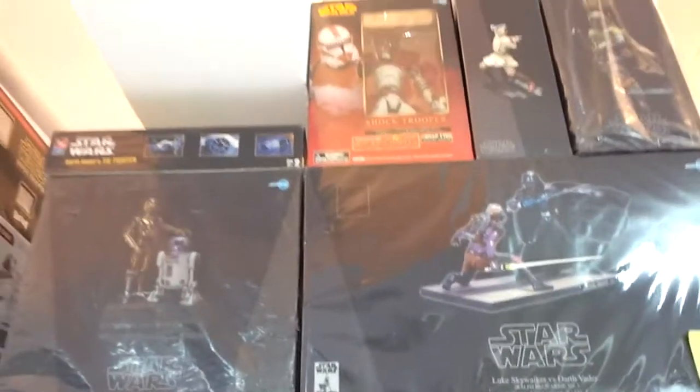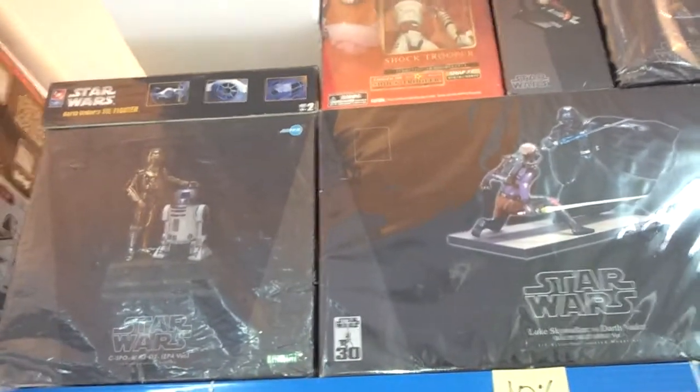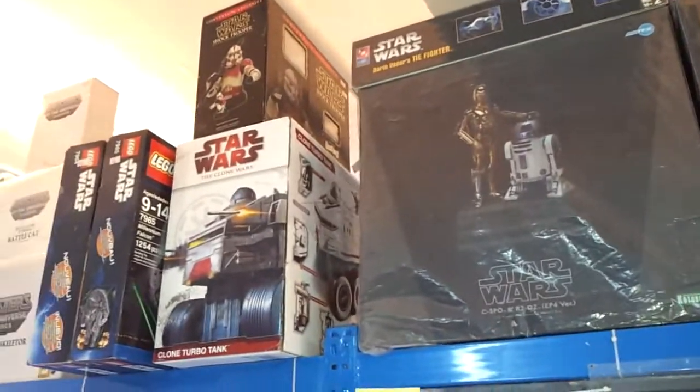Then here, of course, is the other Star Wars stuff. There's a Darth Vader TIE Fighter model kit by AMT. There's a Stormtrooper statue, Clone Trooper tank. This is the Millennium Falcon by Lego. It's the big one. Then there's the Masters of the Universe.